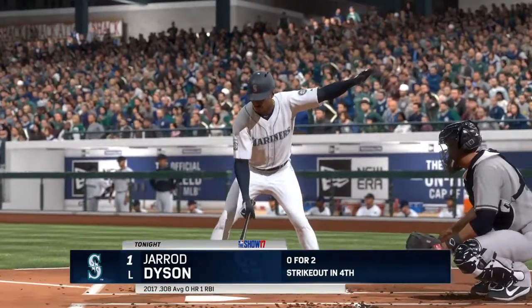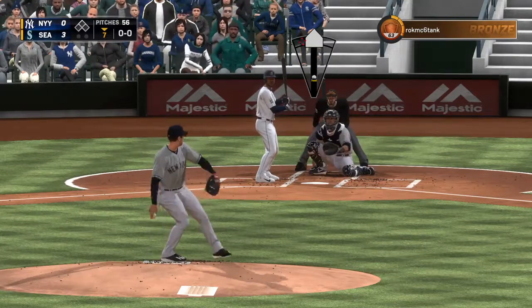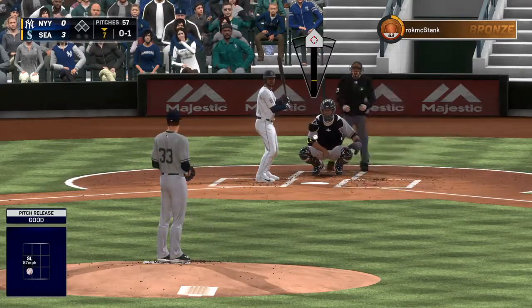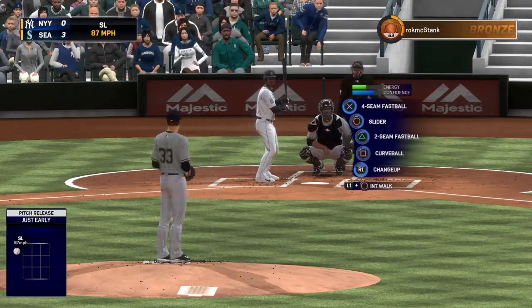Striding in once again, Jarrod Dyson. He's 0 for 2 thus far in this one. Into the windup and the pitch. Takes a look down at the knees for a strike. The windup and the 0-1. Off the plate and in. It's a ball and a strike.